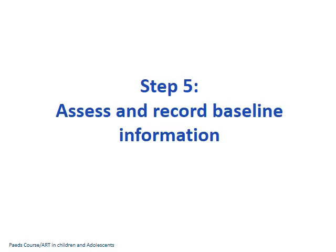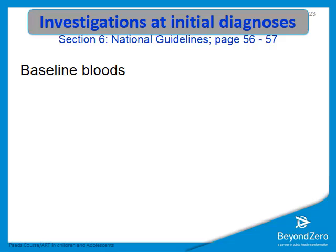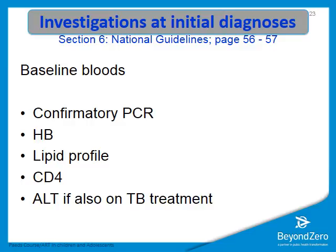So great, we've got our caregiver all ready and set up, and we now need to assess and record baseline information about this child. So there's some very basic investigations we're going to take. It's not necessary to wait for the results of your investigations before you start the children on ARVs. Our ARVs currently are very safe, and we can therefore safely initiate them while we wait for the results to come back.